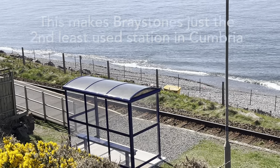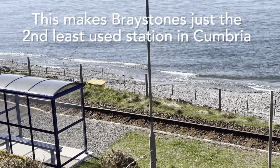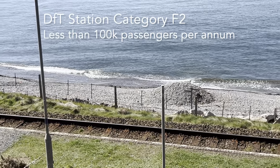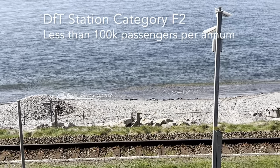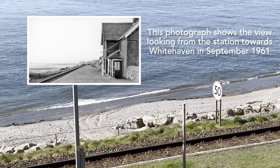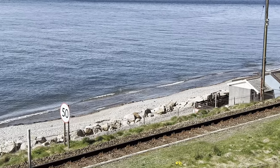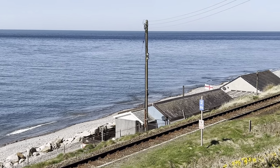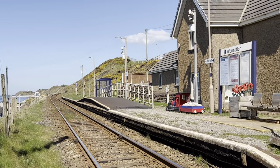I guess that there will be some of you watching this who are not sure where Braystones is. We're about 10 miles to the south of Whitehaven, and it's around 50 miles or so to the southwest of Carlisle, and also around 40 miles or so to the north of Barrow in Furness. The area is renowned as a holiday destination, and there are a number of holiday cabins on the beach, as well as a large caravan park behind the railway station.